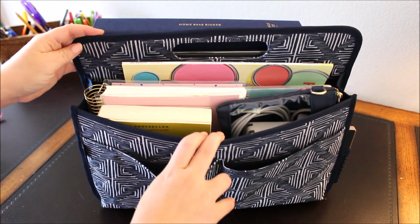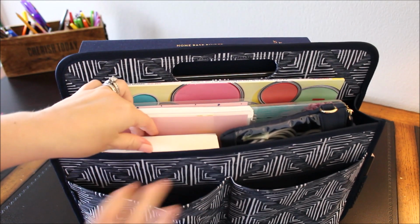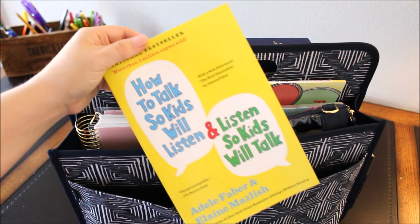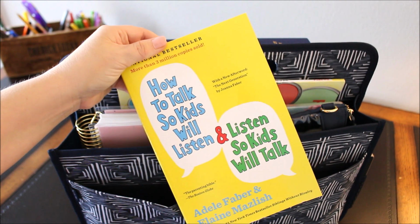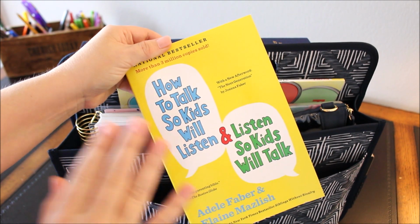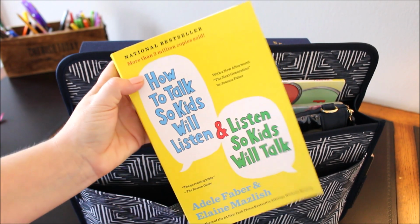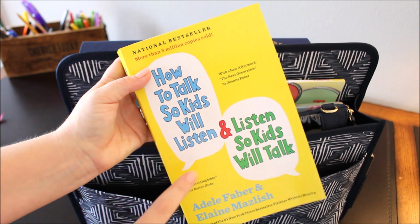Then right behind it, I have the big pocket here. And in here, this just goes straight across. There's no divider or anything here. I have a current book that I'm reading, and if you have not heard of this book, I highly, highly recommend it. It's How to Talk So Your Kids Will Listen, and Listen So Your Kids Will Talk. It's totally not what I thought it was going to be, but 10 times better. It's just a really good read. I'm only about 2 chapters into it, and I'm really excited to kind of explore the rest of it. So this is a really good read.